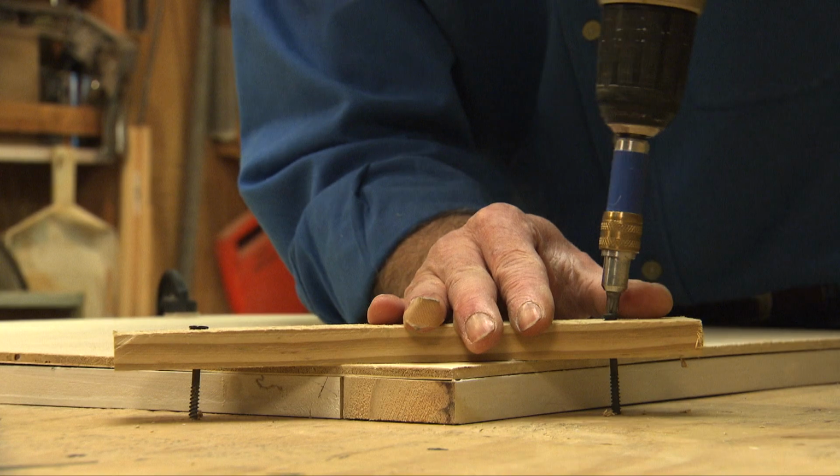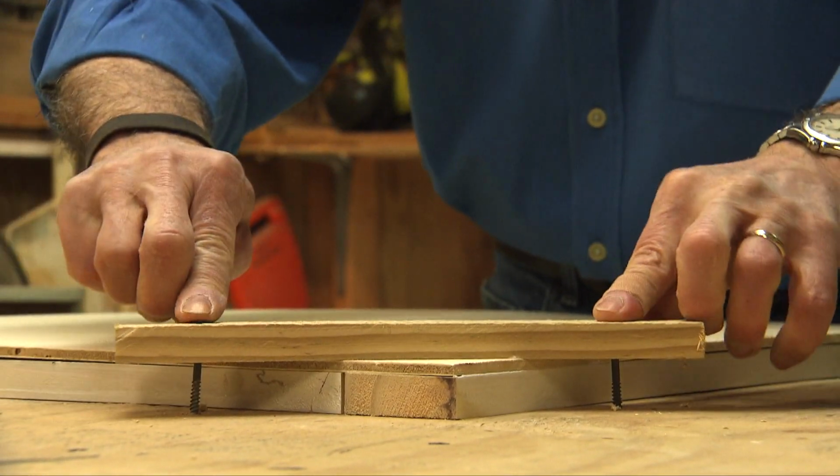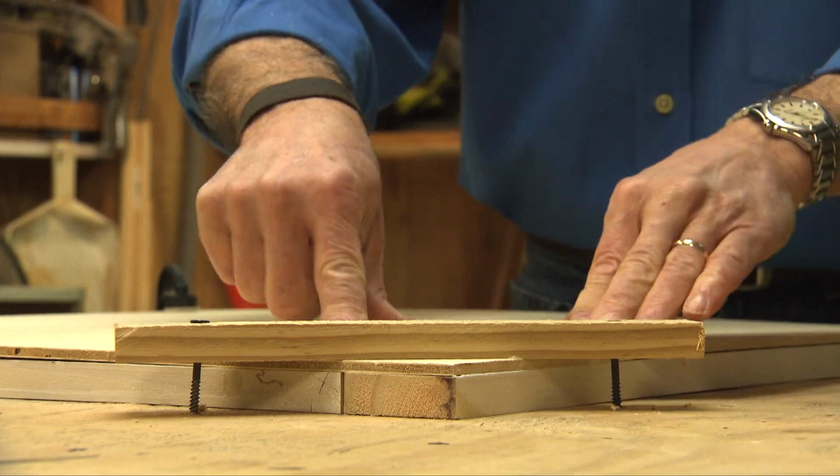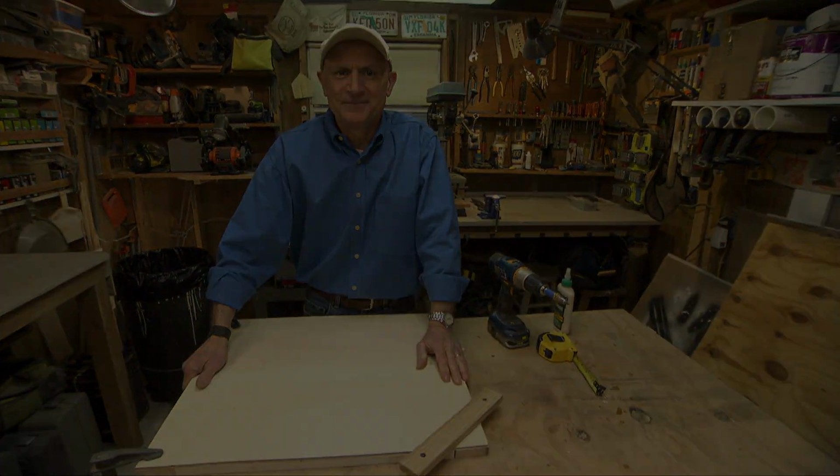just like that, look at that, rock solid. By driving in those screws, it pulls that piece of wood down, and that's fully clamped. Now you just have to wait for the glue to dry.